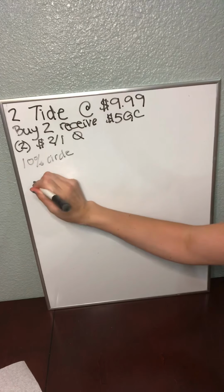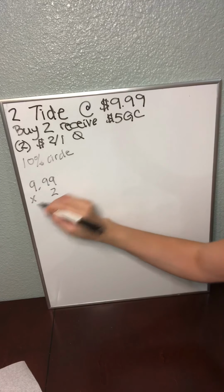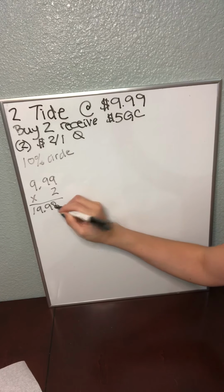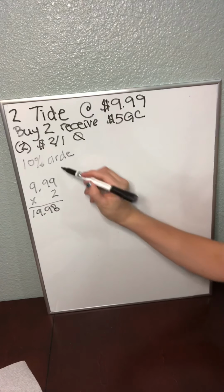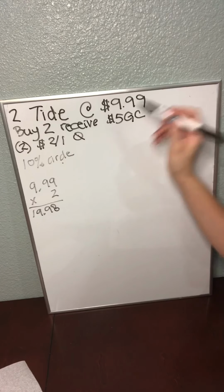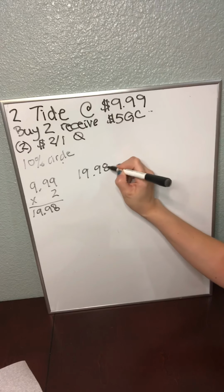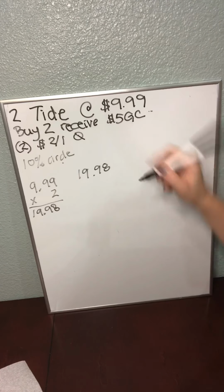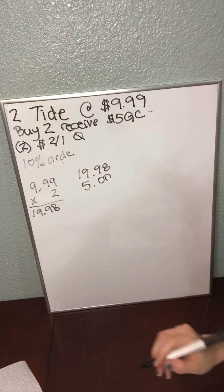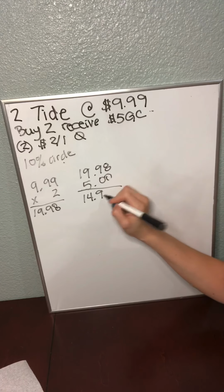So first things first, we have to find out how much we're starting with. $9.99 times 2. This bit looks familiar, but this is where it changes here. Because we have a Circle offer with a gift card offer, we have to do some temporary math. So $19.98, and we have to take off the $5 gift card before we can find out what our discount for this is going to be. So we get $14.98.